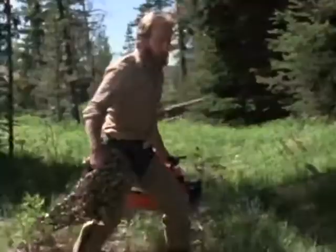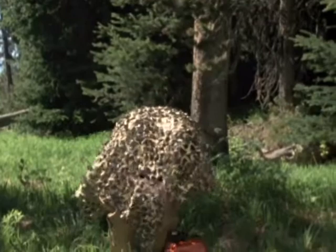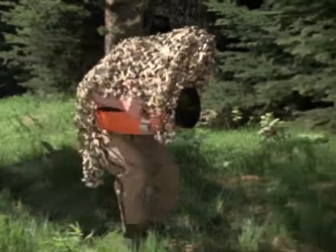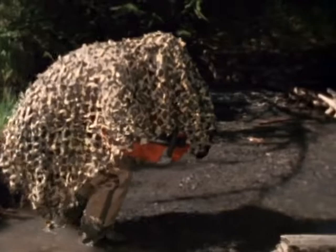Although that bear didn't care what I looked like, these spawning trout may be more sensitive. Camouflage is called for. I carefully approach the small pool they've chosen.